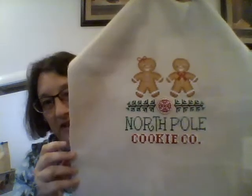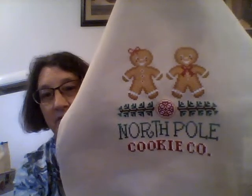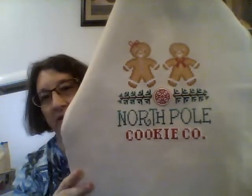My first finish was my cross stitch camp, where it was stitched on a new designer, and I did finish it. This is North Pole Cookie Company by Cherry Hill Stitchery on Mushroom Lugana 28 count, and I just love how it turned out. I didn't change anything on it. I did it with the called for colors. Oh, I did change one thing. I did change the red to, I think, a ribbon red, so it was a little bit brighter red. But that was the only thing I changed. Everything else was called for colors.